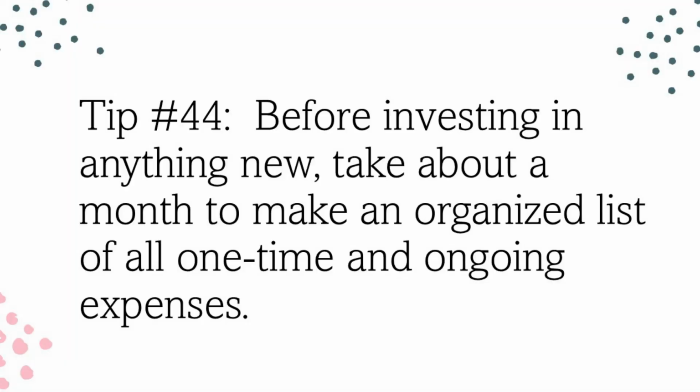Tip 44, before investing in anything new, take about a month to make a list of all the one-time and ongoing expenses. You might invest in a pet. Do you know what the expenses are going to be of owning a pet? If you're going to invest in a small business, do you know what the expenses are going to be? So you want to basically take at least a month or two to write down all the one-time or ongoing expenses. Another example, solar panels.